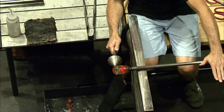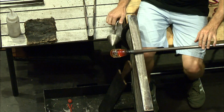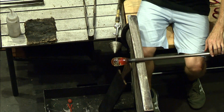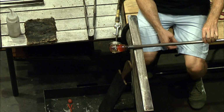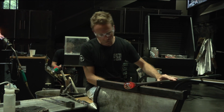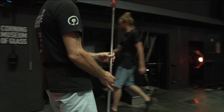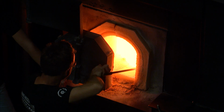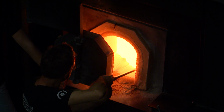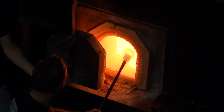Now, to make it easier to add another liquid honey-like layer on top of the first, we cool the first layer down. Let it stabilize. He's using compressed air to just cool it a little quicker. It's kind of like waiting for paint to dry, just making it go a little faster with a fan on it. And you can see how it's lost a lot of its glow as well. So we know that it's a good stable temperature. And now we can go in and wind more glass right onto the surface with one, without losing all of it back in the furnace, and two, without collapsing that bubble.